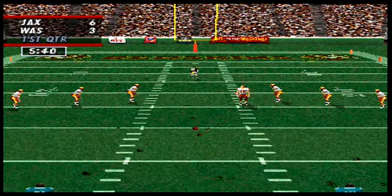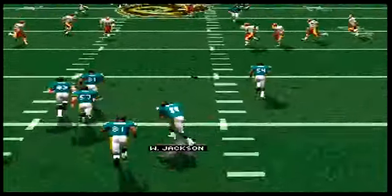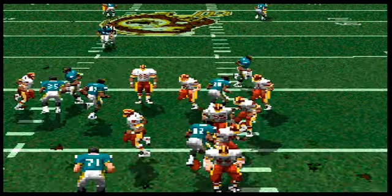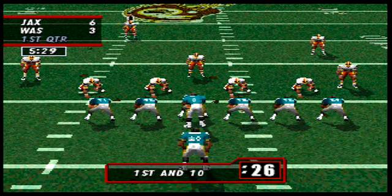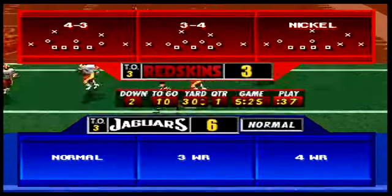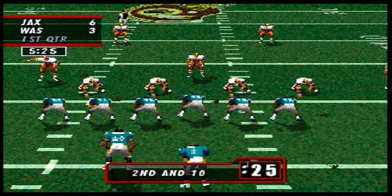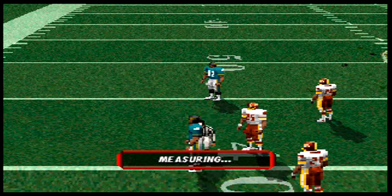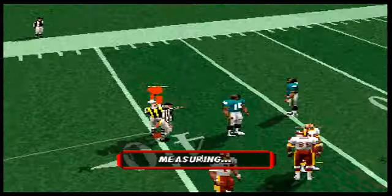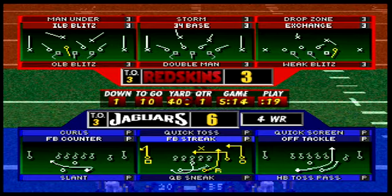Blanton back to kick it off. It'll be first and 10 on their own 30. Incomplete. So it's now second and 10 at the 30. Looks like they've got it. First down. That brings up first and 10 on their own 40.